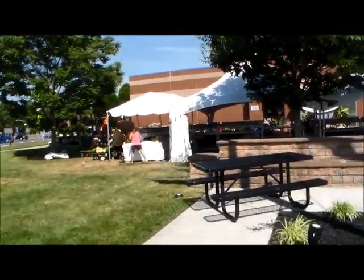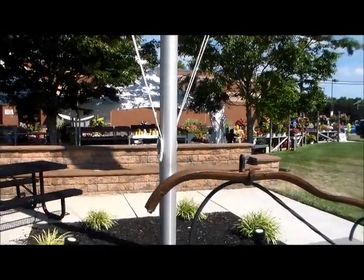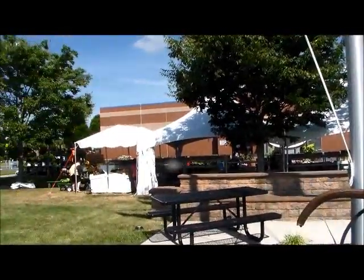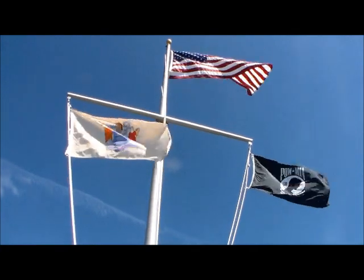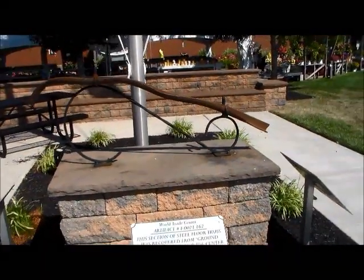They also have a fruit market here, and a flower place if you want to pick up flowers here as a souvenir or gift, as you can see. Well, let's head for Ocean City.